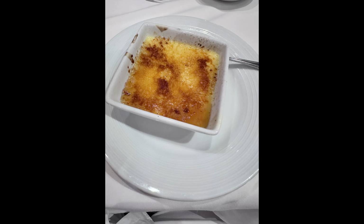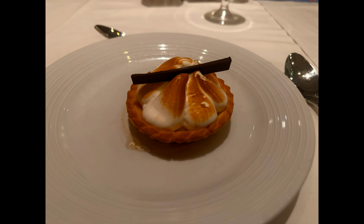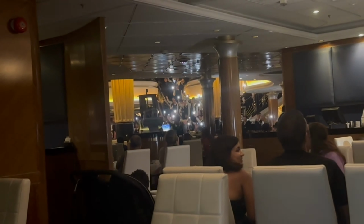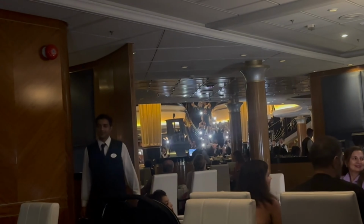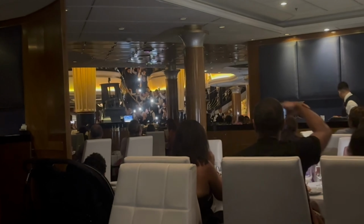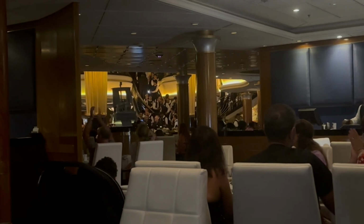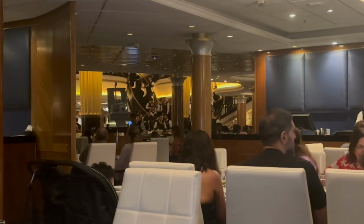So for dessert, once again, so many options: creme brulee, molten lava cake. This one is some sort of lemon tart. And at the end, our final dining room sailing, the waiters put on a little show. So they actually dance and sing and use little flashlights and do a performance. So this is just the tail end of that. And that was really nice and an experience that you get in the main dining hall. This was our preferred method of having dinner, although we did go to the buffet sometimes.